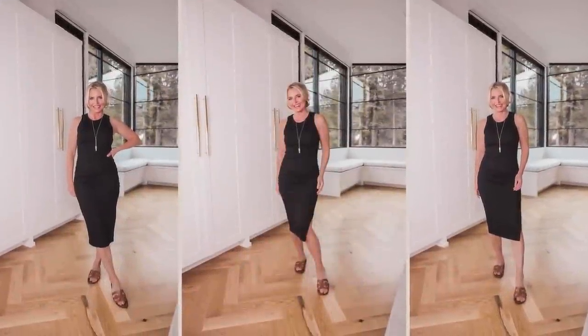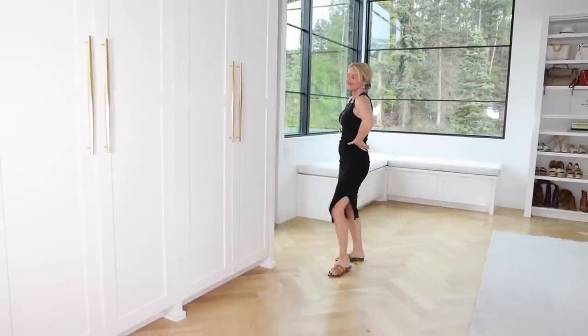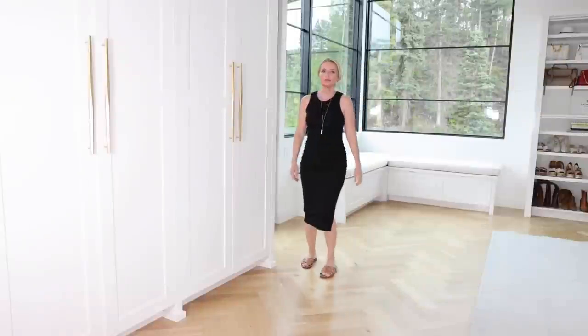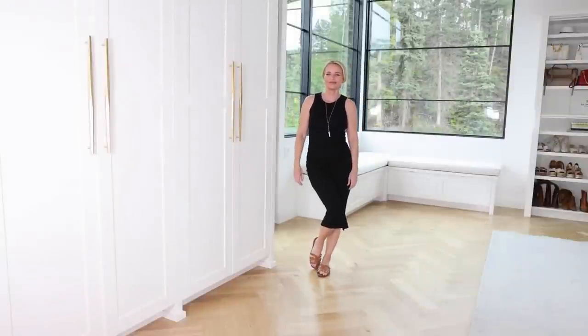So it's just a really great piece to have. If you take decent care of it, it's cotton, it's going to last for a long time. It's not a trendy piece. It's not going to go out of style. And it's just really lovely when you're traveling too and you want a really smart dress to put on that you could wear with sneakers, that you could throw a little denim jacket or blazer over. This is a really great, layerable, versatile, everyday option.